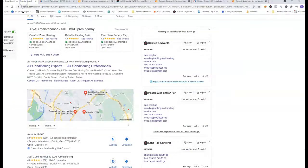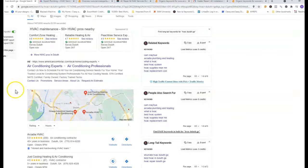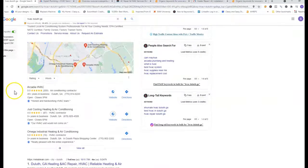So one thing, this is important, if we pull up Google, and you can see I just searched HVAC Duluth, Georgia. Up here you will see ads. This is if you want to run ads, great place to run ads. You pop up in the potential customer's front eyes. Now this is where your competitors are outranking you.